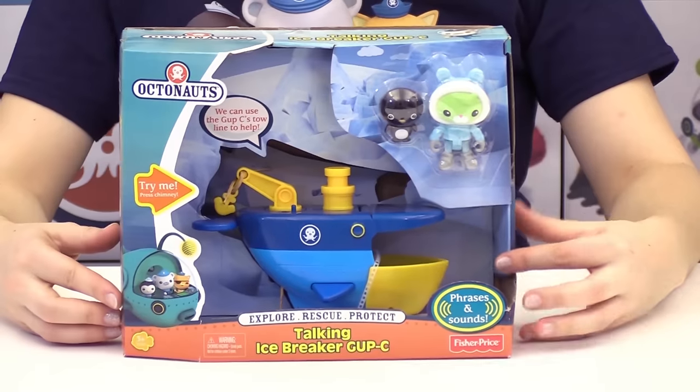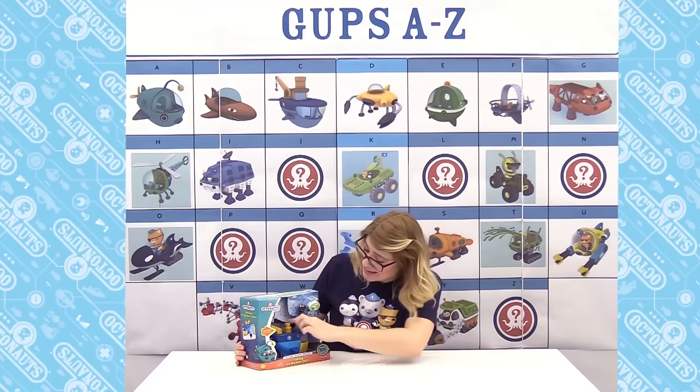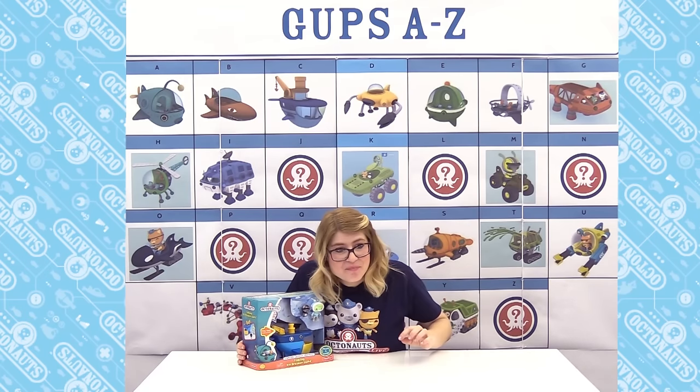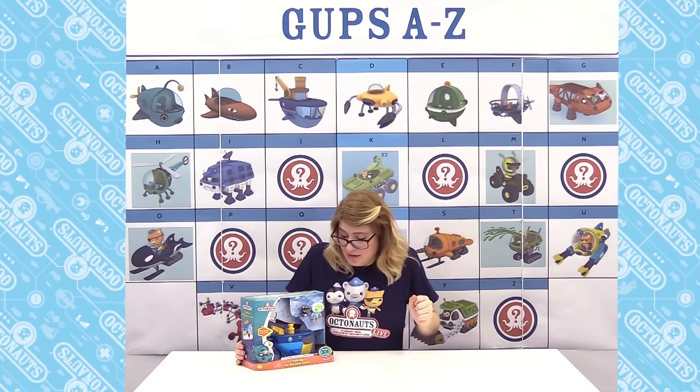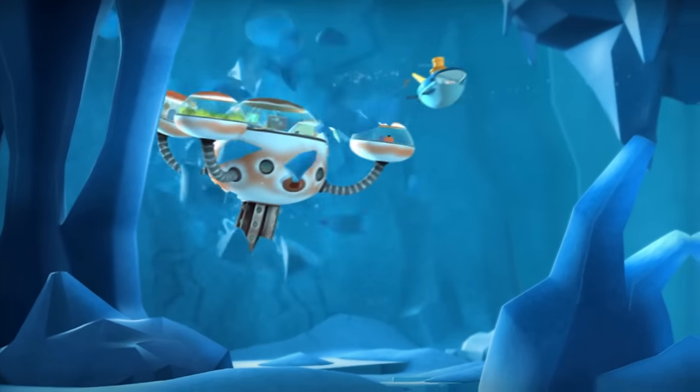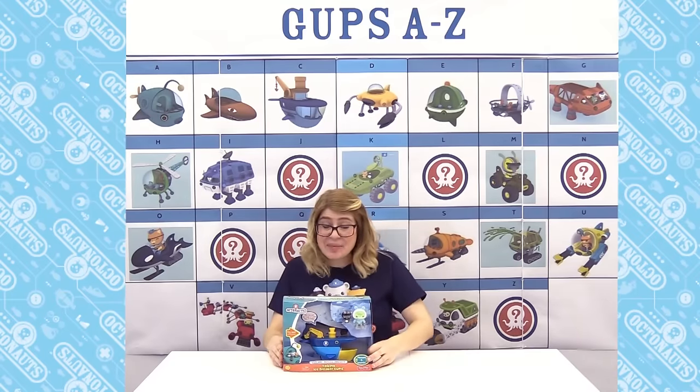All right. This is the talking icebreaker Gup C. The radar is showing icebergs in your area. Oh, wow, so cool to go on an Arctic exploration with Tweak in the Gup C.